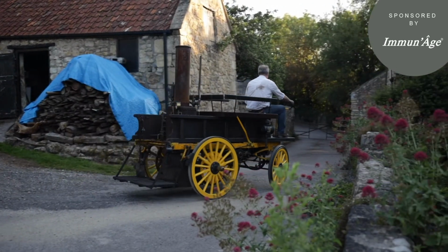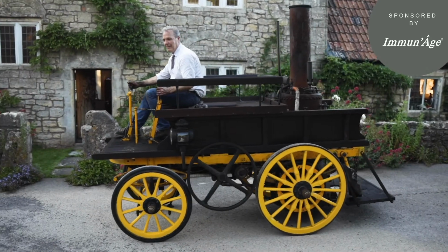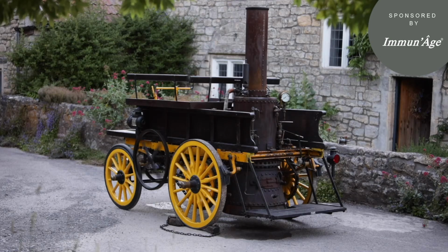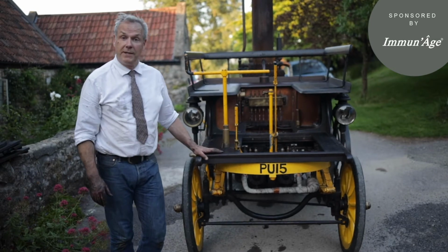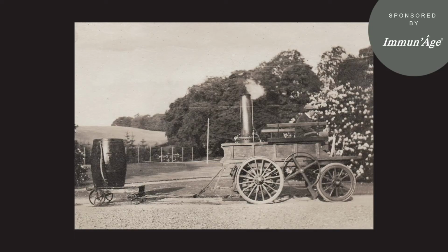Welcome to a brief introduction to my 1893 Salvesen. This is a very rare machine because in 1893 it was a coal-fired, iron-tired steam car, which in 1893 was the very last of its generation before the petrol engine caught on. It was made by Henry Salvesen in Scotland, son of Christian Salvesen. He made it at the Salvesen shipyards in Grangemouth.